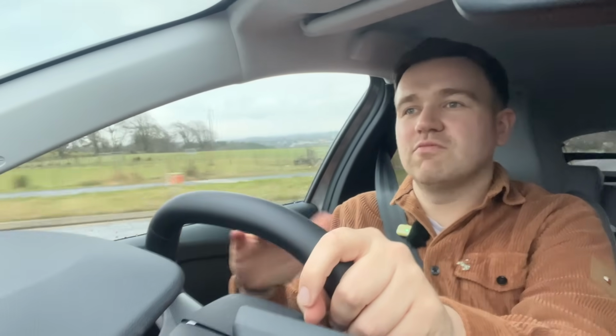Now, there are 2 variants of the electric EC4 with a 50 or a 54 kilowatt hour battery, both producing over 220 miles of range. But out on the road, this is what you want to hear and feel. It does feel quite smooth in comparison to a combustion low-powered vehicle. And yeah, visibility is decent enough.